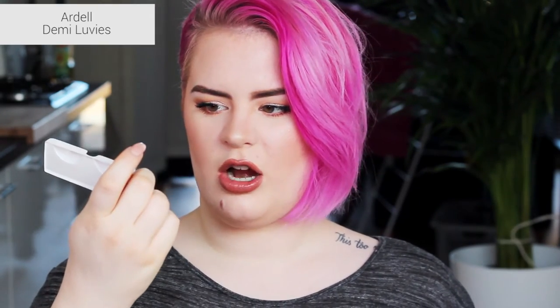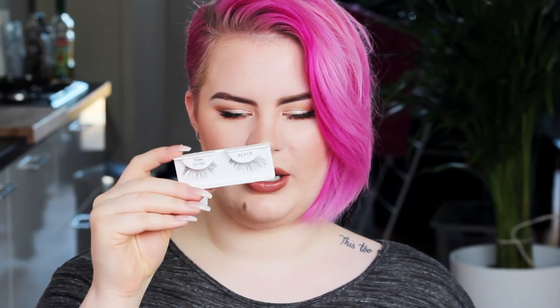These are also some favorites. These are the Ardell Demi Luvies, and they look really, really natural. I've been wearing this to my internship also, and they just look really nice. They look like your lashes, but a little bit longer, and they just make your lashes look a little bit fuller. So if you want a pretty natural lash, you should definitely try the Demi Luvies.